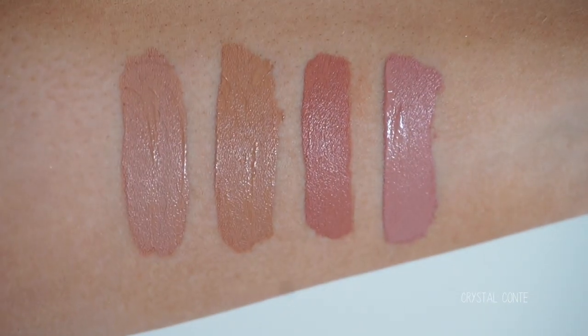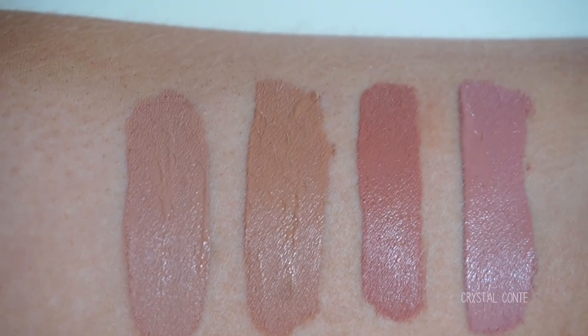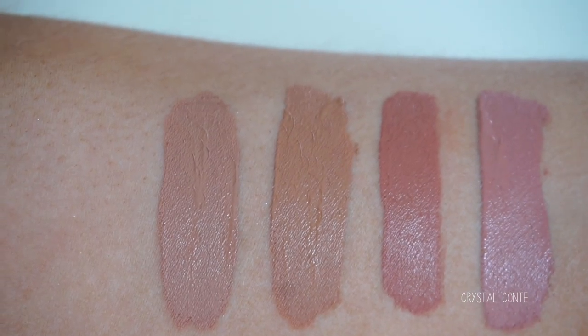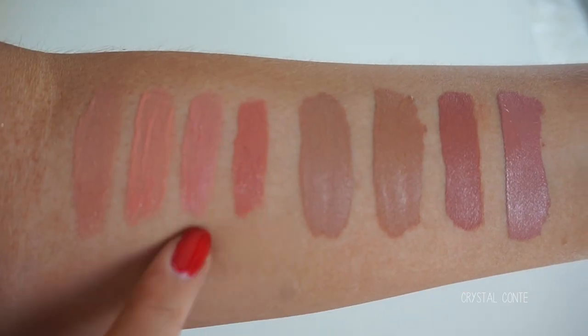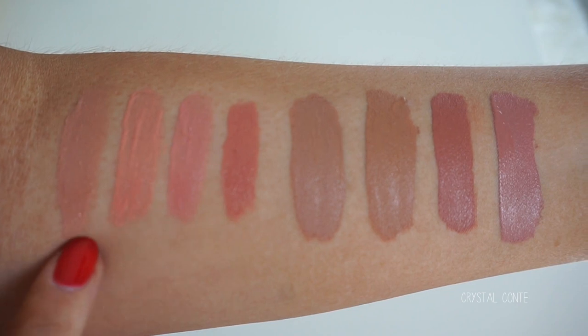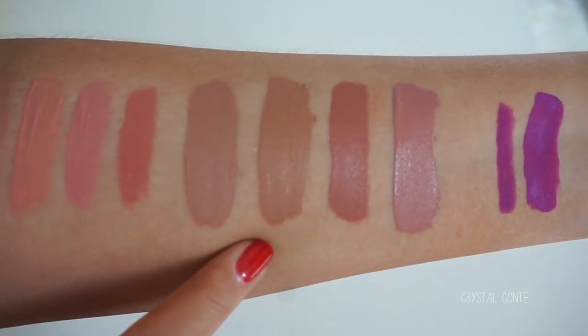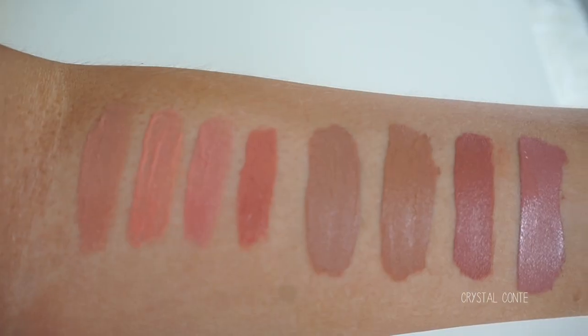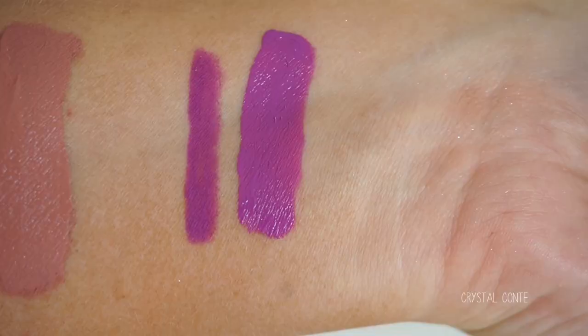Then we have the Semi Nudes liquid lipsticks, and these are just the same order that I swatched them on my lips in. When they dry, they look a little bit differently. People said that they are similar to the KKWs. I don't think so at all. I've swatched them side by side. Very, very different in my opinion, and the formula is so different. I much prefer the velvet formula. And then over on the far right, we have Junebug.